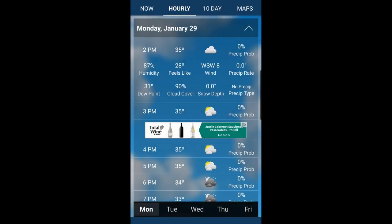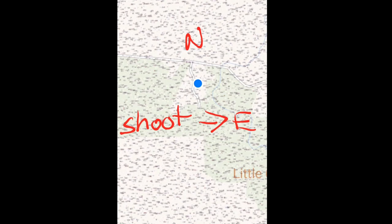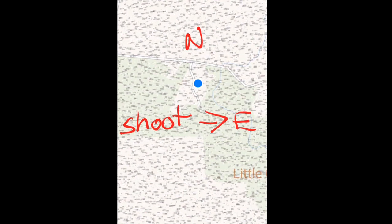Okay, 35 degrees, overcast, west-southwest wind, 8 miles an hour. Here's the radar. Looks like we're going to be shooting mostly with the wind.